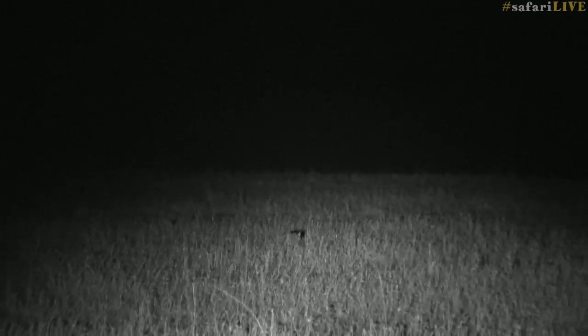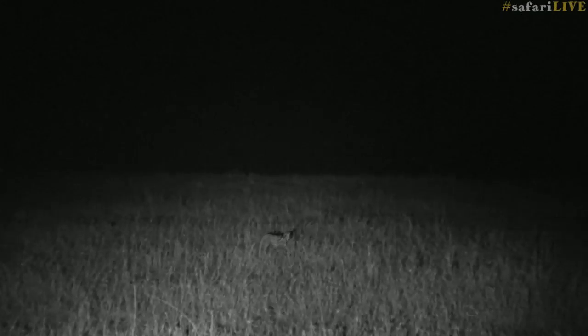There we go. Jamal says, can you get one and train it as your pet? I'm sure it's possible, Jamal, but it's not very nice for the animal. A lot of the wild animals are meant to be wild and free and not kept in captivity. The African wildcat is the predecessor of domestic cats. So it is possible, but I think it's better to leave the animals wild.